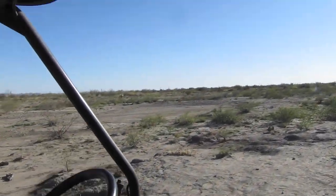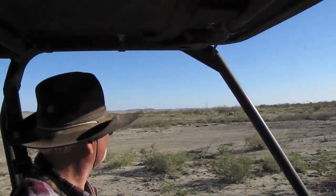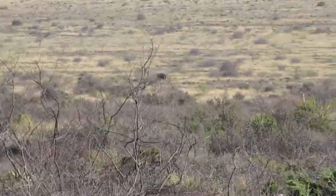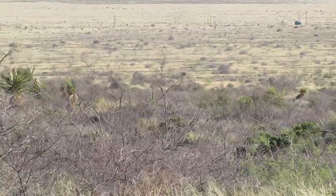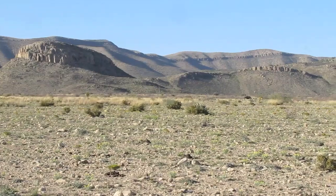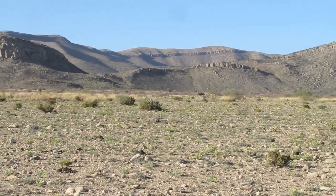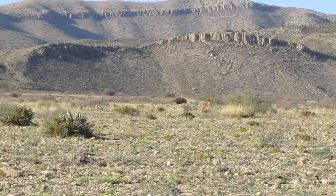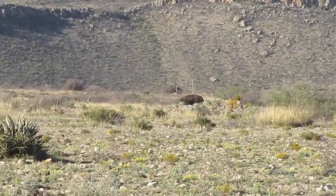We loaded up in our modern day stagecoach, the Ranger, and headed out in search of another monster West Texas bison bull. It took us a little while, but we finally located this huge bull several thousand yards out. We circled around to get in position on the bull, and just as we did, he reminded us who's the boss and let us know that he was really unhappy with us being inside of his comfort zone.